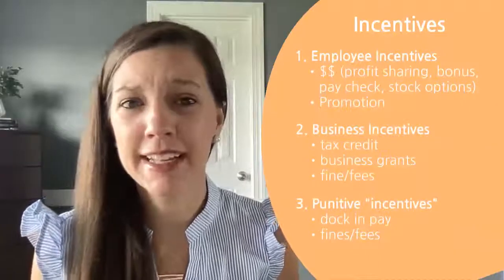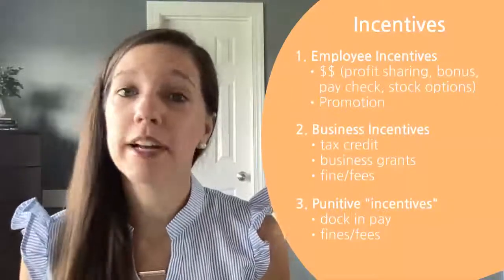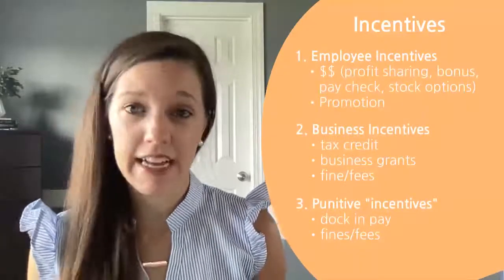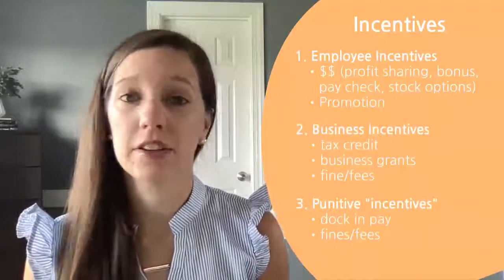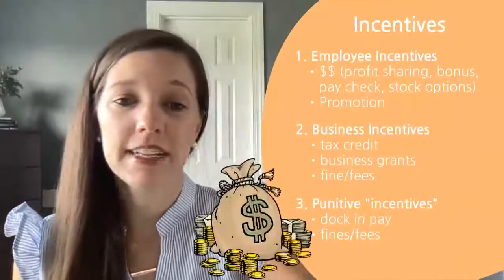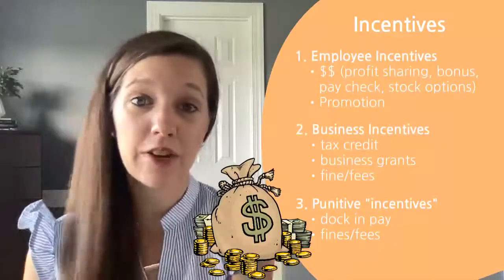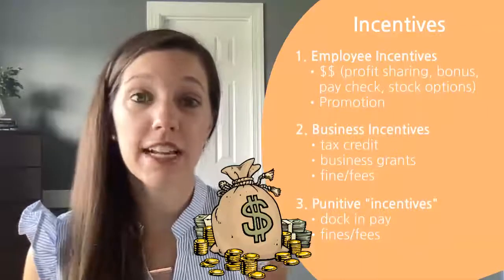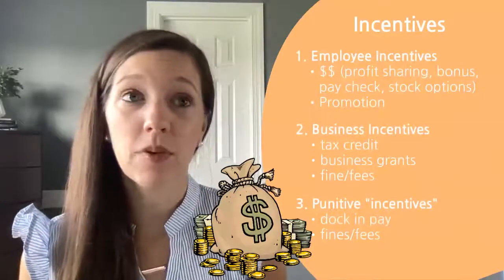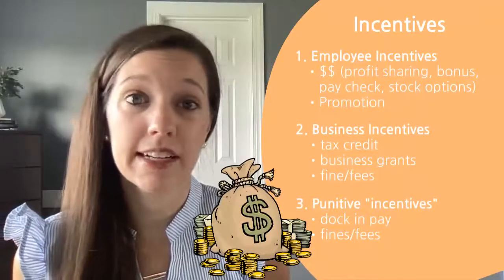It's not much of an incentive. It's an incentive to not do something, but a way to punish people if there's something you'd like to discourage them from doing is, like I said, either docking their pay or charging them a fine or a fee. So these are just incentives. All of these, as I've mentioned, have to do with money. So consider that when you're looking at your business. Consider, will I have money to either give incentives, or will I have to charge people, charge my employees who do things I don't need them to do?